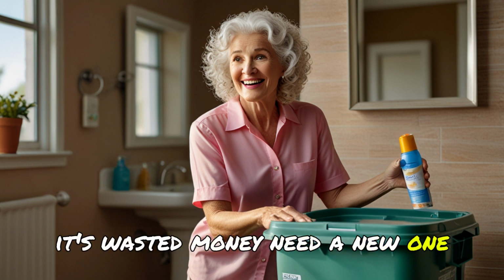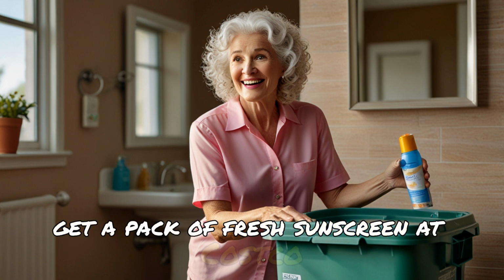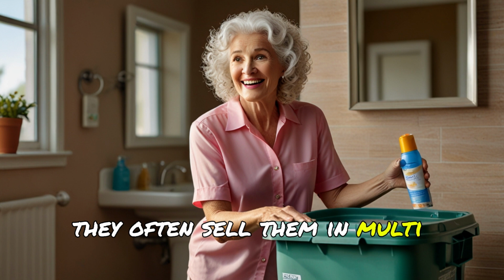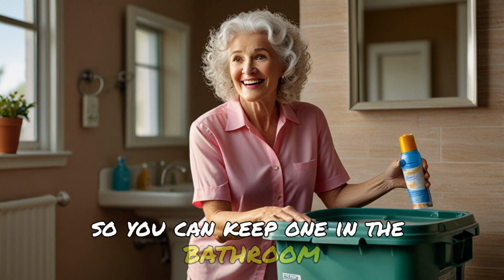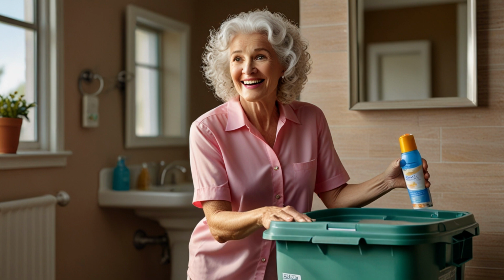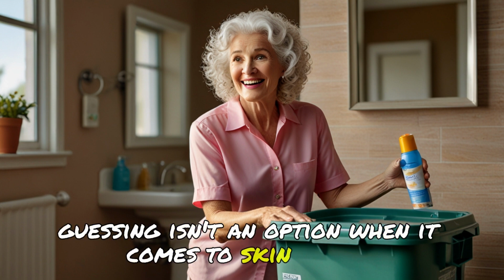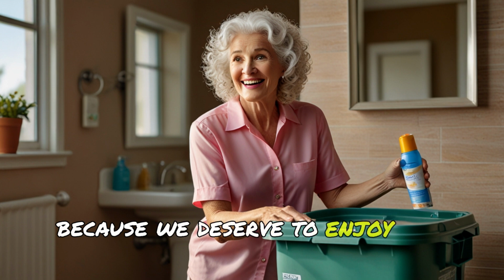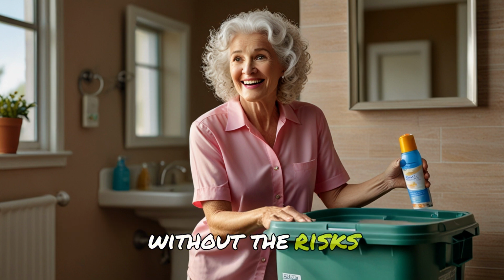Need a new one? Get a pack of fresh sunscreen at Costco or your local pharmacy. They often sell them in multi-packs, so you can keep one in the bathroom, one in your bag, and even one in the car. Remember, guessing isn't an option when it comes to skin health. Protect yourself the right way, because we deserve to enjoy the sunshine without the risks.